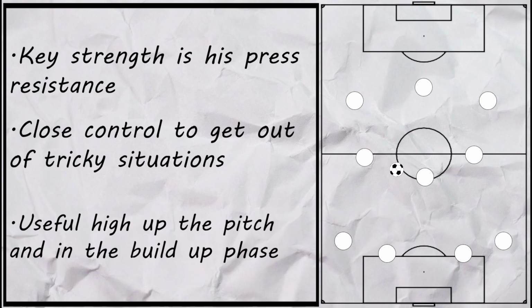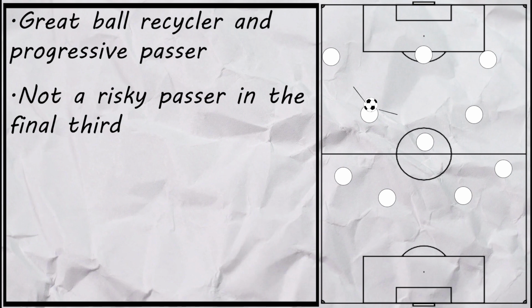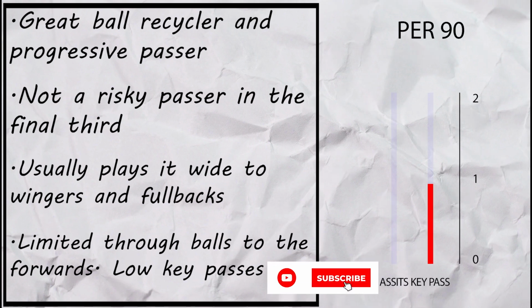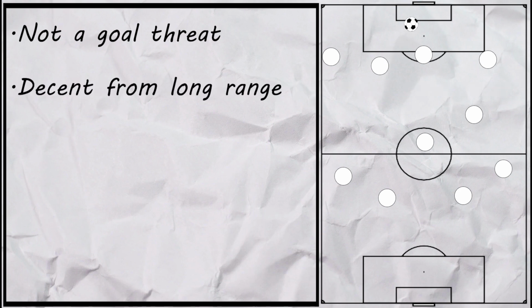Higher up the pitch, he's great at recycling the ball and progressing the ball forward. However, he isn't the most clinical in the final third. His passes usually go out wide to the wingers or fullbacks and on through balls to the forwards. As a result, in his limited minutes, he did not get any assists and only completed 1 key pass per game. He isn't necessarily a goal threat either, scoring only 3 goals, although he can be dangerous from range.